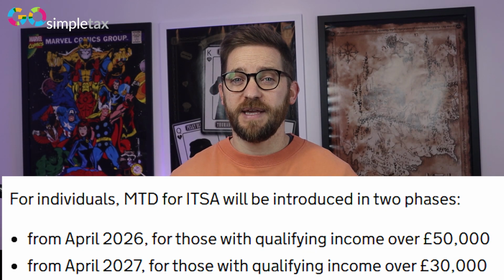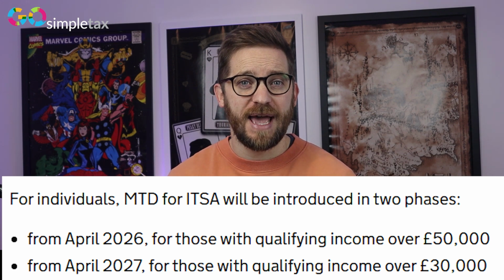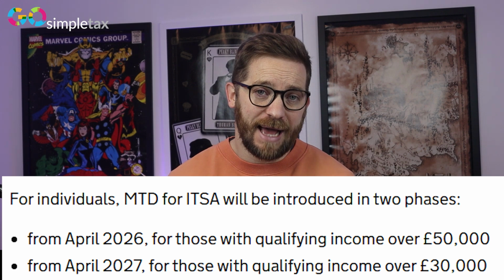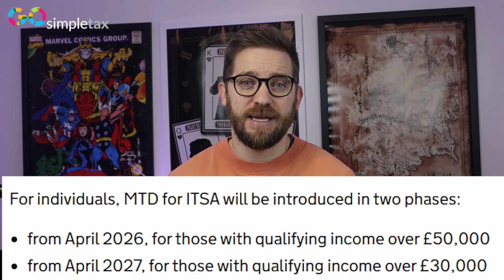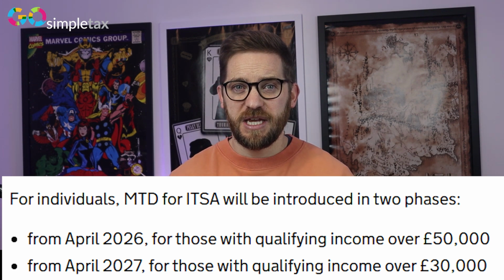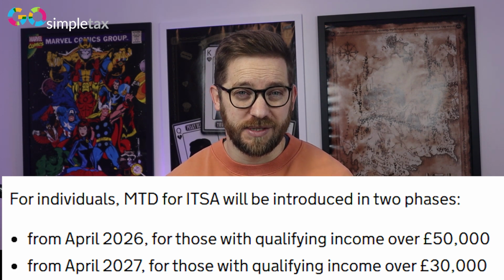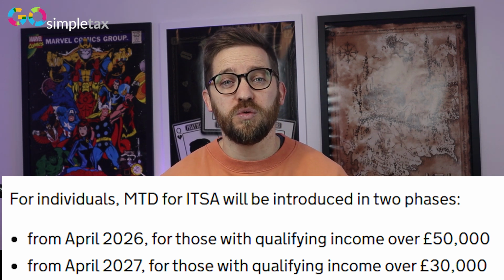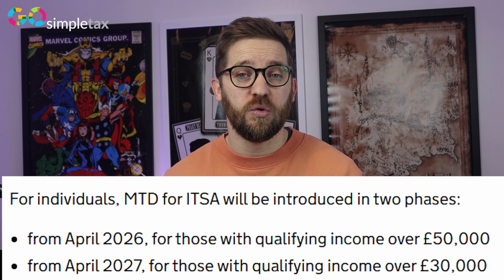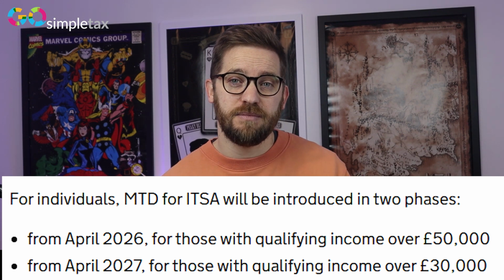There are also income thresholds to meet which will gradually reduce over time, drawing more taxpayers into MTD. The first stage will be in April 2026 and will apply to anyone with qualifying income of more than £50,000 from self-employment and or property. HMRC estimates that this will impact 780,000 taxpayers. The second stage, which is estimated to impact a further 970,000 people, will be in April 2027, which will see the threshold reduced to anyone with qualifying income of more than £30,000 from those same two sources.